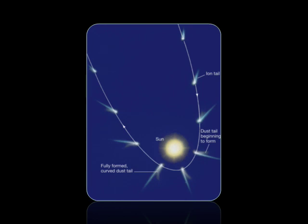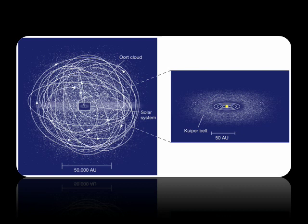So that sort of shows us not to develop the erroneous impression that the tail of the comet is opposite the direction of the comet's motion. In fact, the ion tail is caused by the influence of the sun's solar wind.